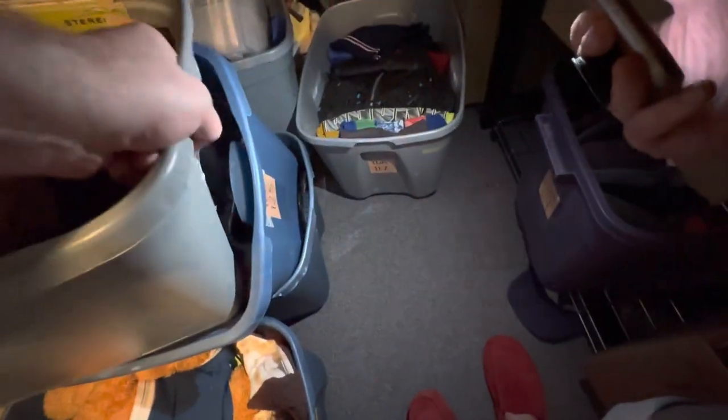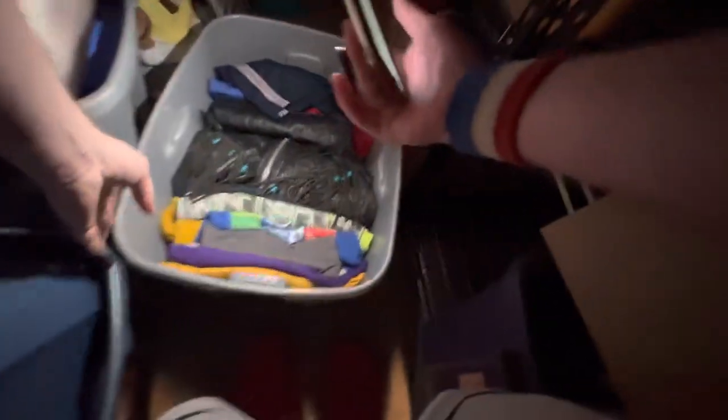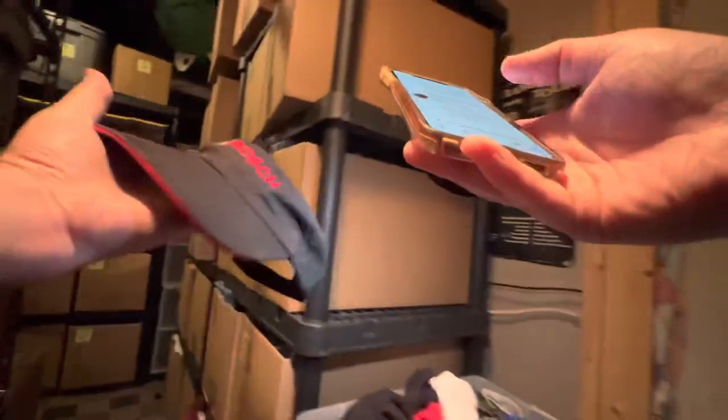Tub 123. One, two, three, where you at? Turn this around. One, two, three, where you at? There we go. We got a Bosch hat. Boom. And that sold for $13.50.